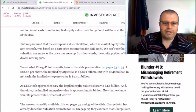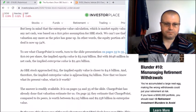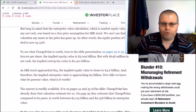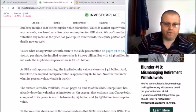To see what ChargePoint is worth, turn to the slide presentation on pages 33-35. At $10 a share, the implied equity value is $3.049 billion, but with $648 million in net cash, the implied enterprise value is $2.4 billion. So as SBE stock approached 15, the implied equity value got closer to $4.6 billion, and therefore the implied enterprise value approached $4 billion. Now that we know the present value, what is it worth?